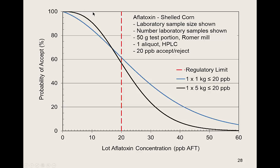So what would happen if you kept increasing sample size, you would start approaching that perfect sampling program where you have a very small seller's risk and a very small buyer's risk. But remember, you're still carrying along, in this case, the amount of error that's associated with sample preparation and analysis. It is still there, even with the 5 kilogram sampling program.